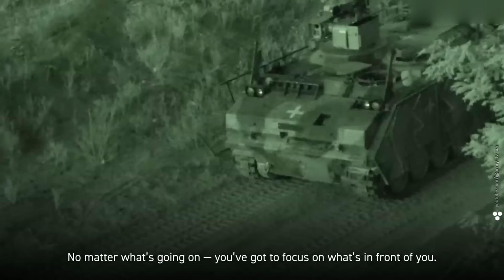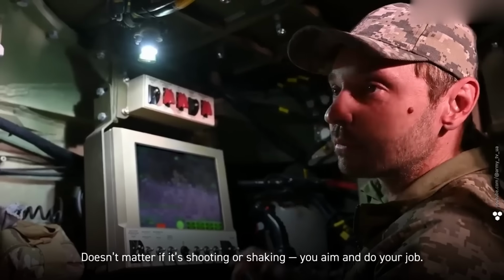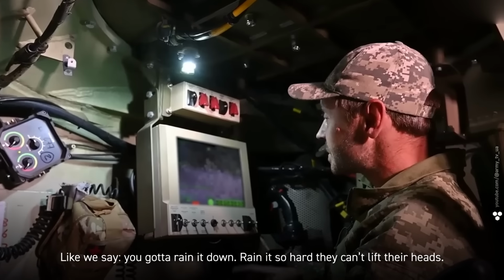No matter what's going on, you've got to focus on what's in front of you. Doesn't matter if it's shooting or shaking, you aim and do your job. Like we say, you gotta rain it down. Rain it so hard they can't lift their heads.